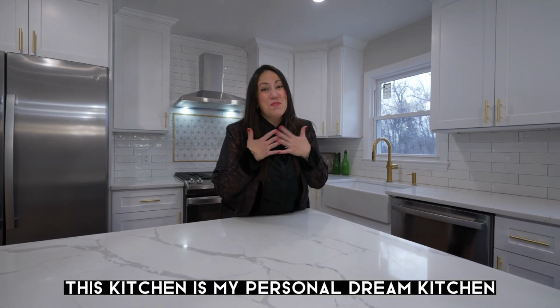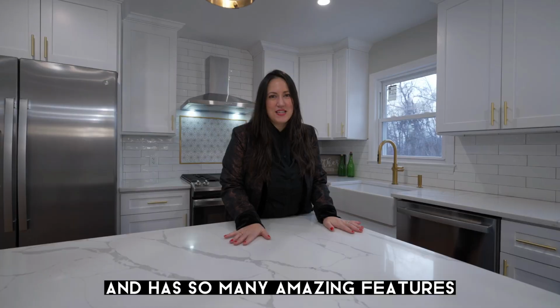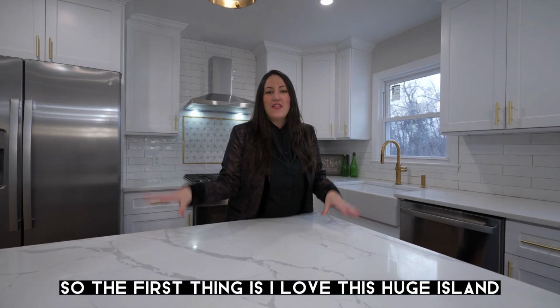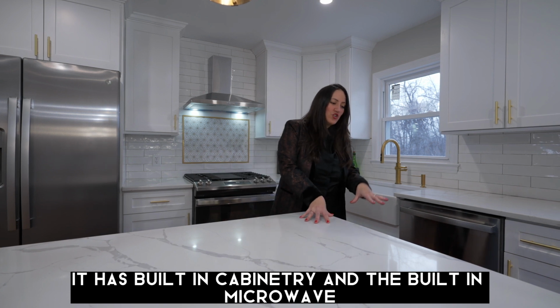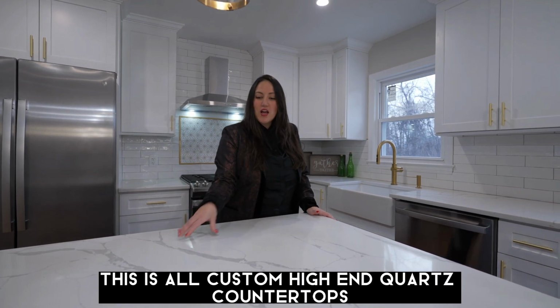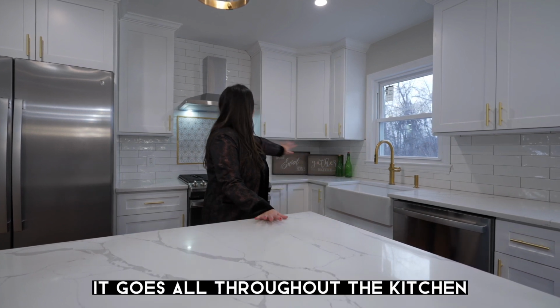This kitchen is my personal dream kitchen. It's absolutely stunning and has so many amazing features. So the first thing is I love this huge island that you could sit in as a breakfast bar. It has built-in cabinetry and the built-in microwave. This is all custom high-end quartz countertops. It goes all throughout the kitchen.